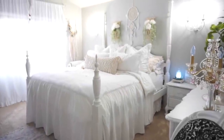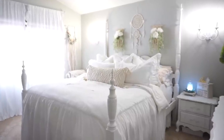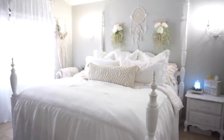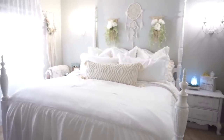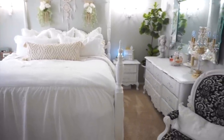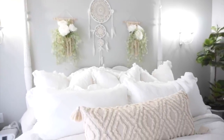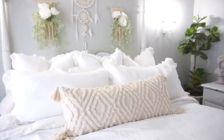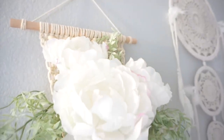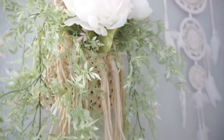Moving on upstairs into the master bedroom, and I recently did a little bit of a makeover up here. I switched out my bedding and then I added those floral pieces above my bed. I am so in love with this bedding. I think it is so beautiful and it is very lightweight, so it is perfect for the warmer months. And I found the bedding on Amazon, and I will leave a link for you in my description box. I love the floral pieces that I recently did. I found those macrame wall pockets at Hobby Lobby, and I do believe that I found the florals at Michael's.